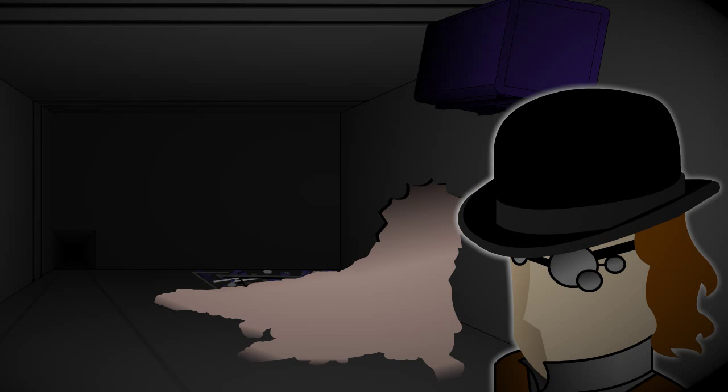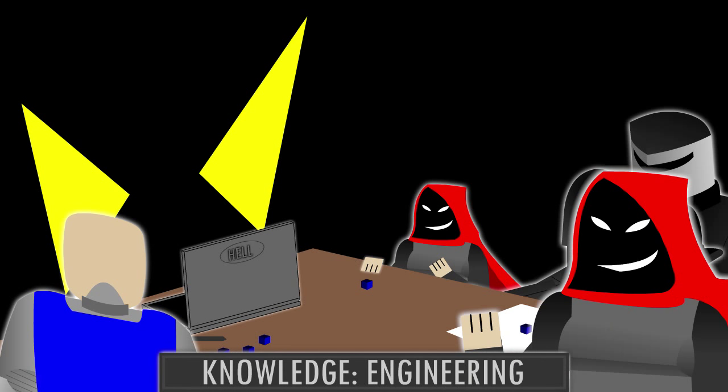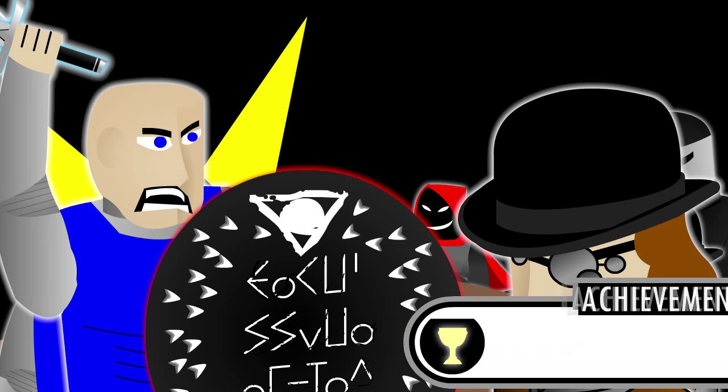Very shallow grooves, less than an inch deep. What was the purpose of this place? Mora has knowledge engineering. Why? Who cares? I'll assist her.